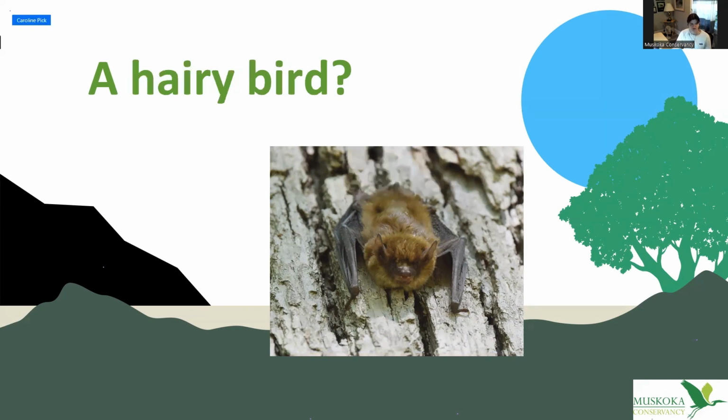Do you think they're a type of hairy bird, that they do fly around like a bird? Do you guys think they belong to that family?